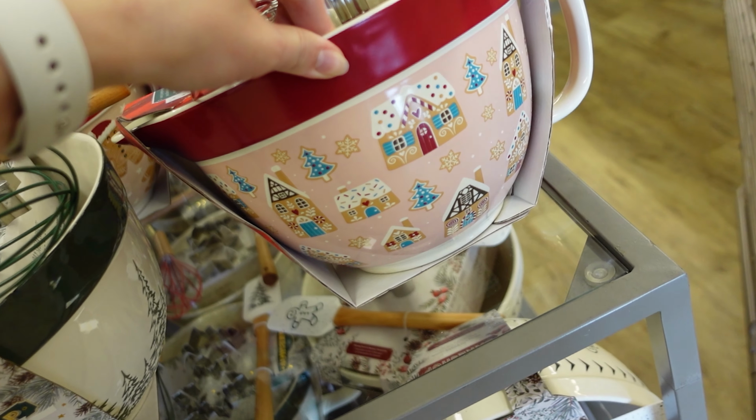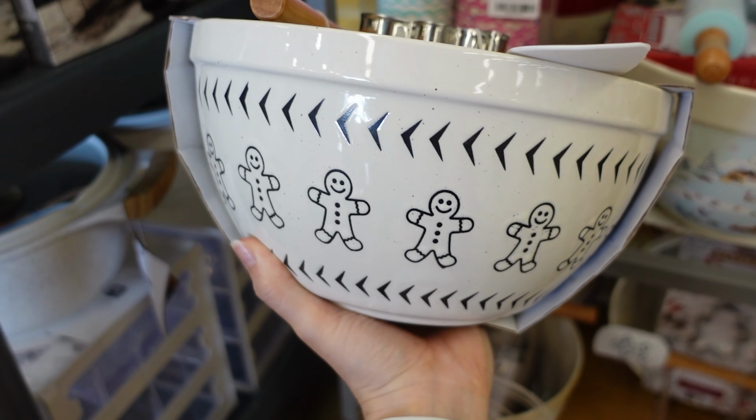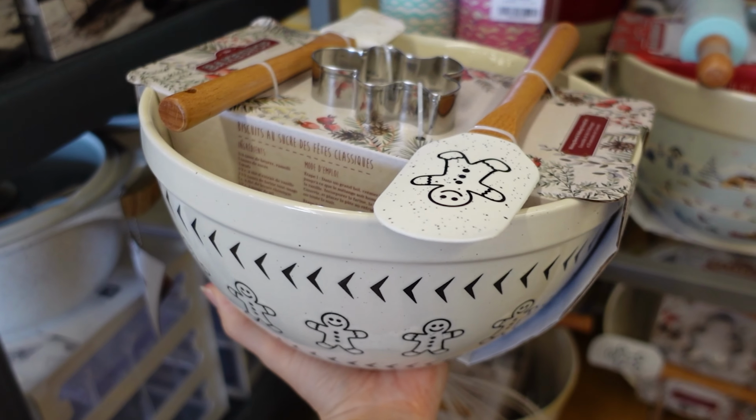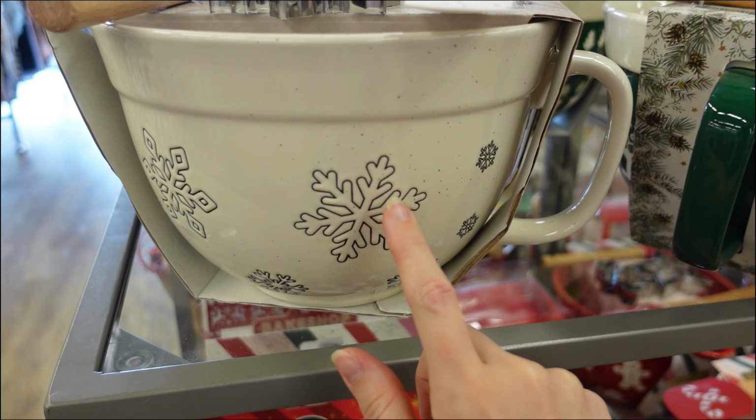How nice is this one here with the pink little gingerbread houses on it, so cute. I also really love this gingerbread man bowl. That's so cute for Christmas cookies and stuff. I love this one with the little handle on it as well. And I love the snowflake pattern.